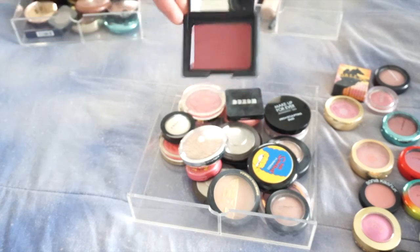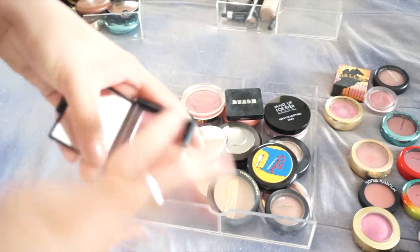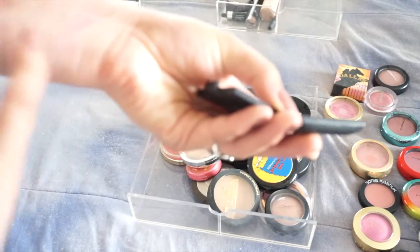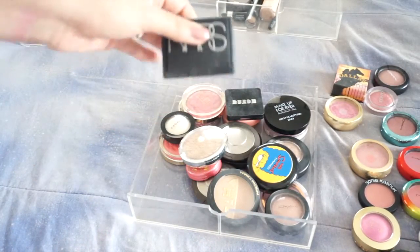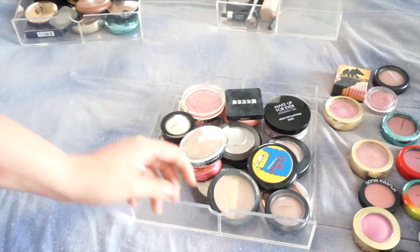I normally don't go for these blushes, but this is one of the only dark blushes that I think I'm going to end up keeping. I don't know though. I'm not the biggest fan of it. I think we'll keep it. We'll keep it, yeah. Because like I said, I'm getting rid of most of all my other dark blushes, but I do like to wear this one in the winter.